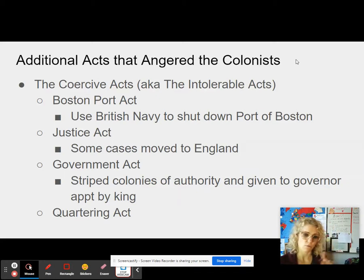There were four parts to the Intolerable Acts. The first part was the Boston Port Act, and that act closed the port of Boston. It disabled ships from getting in and out, and so it really disrupted the colonists' ability to trade and to travel and things like that. And the British were like, yeah, we'll open it back up once the tea that you destroyed is paid for.